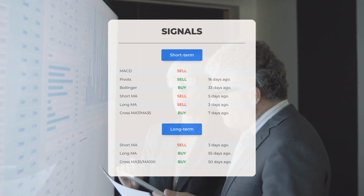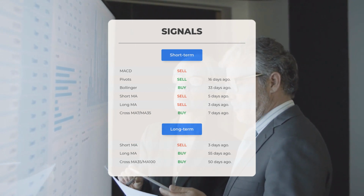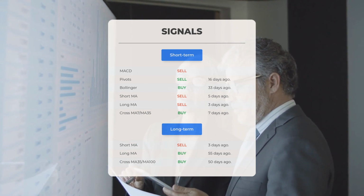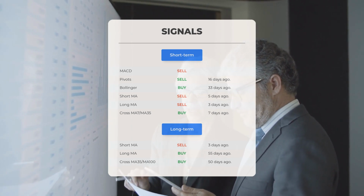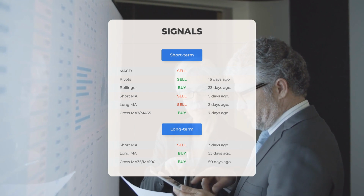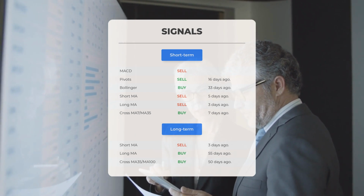If we look at the 12-month chart, we see short moving average, sell signal 3 days ago. The long-term moving average, buy signal 55 days ago. The relation between the short and the long moving averages, buy signal 50 days ago. Remember to visit our page at StockInvest.us if you want to find more signals.